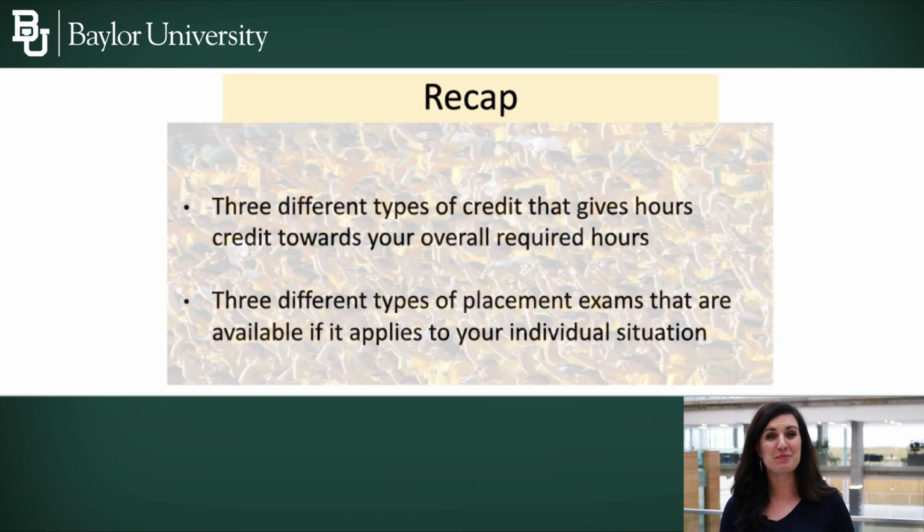So as a recap, there are three different types of credit that will apply to actual credit hours that you either need to graduate or different coursework that you might need at Baylor. And there are also three different types of placement exams that tell you which level or where you should start.